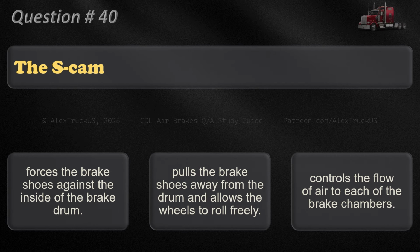Question 40. The S-cam forces the brake shoes against the inside of the brake drum. Pulls the brake shoes away from the drum and allows the wheels to roll freely. Controls the flow of air to each of the brake chambers. The correct answer is forces the brake shoes against the inside of the brake drum.